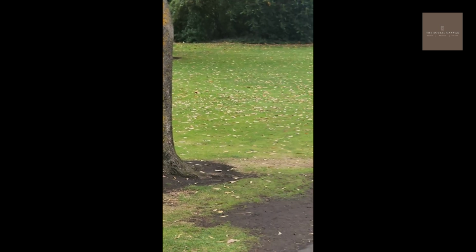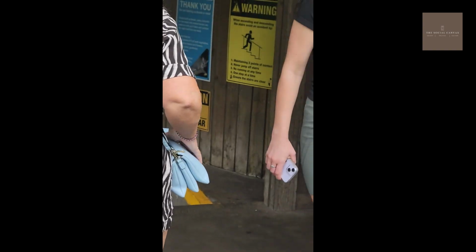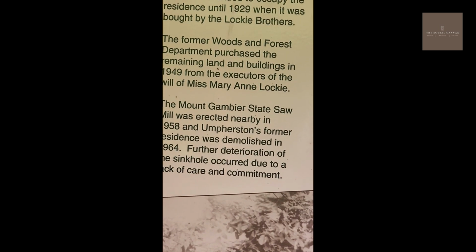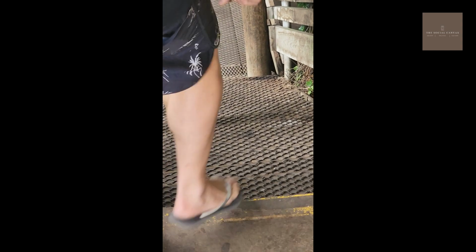Beautiful scenery around the sinkhole. I'm making a brave attempt to walk into the sinkhole. People walking up and down the sinkhole. It drained. On the board here, it talks about the history behind the sinkhole. People walking down the stairs into the sinkhole.